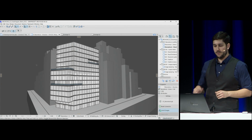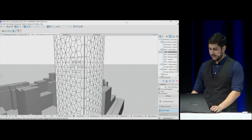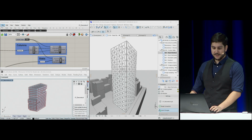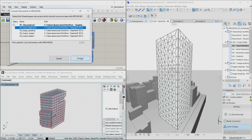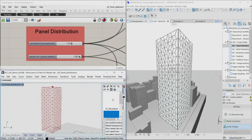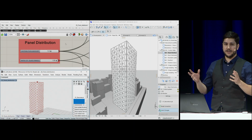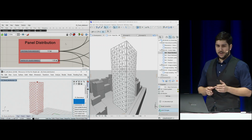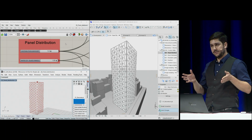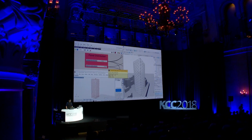From György, you could see how easy it is to create quite complex and a large variety of different patterns. Let's see how we can benefit by involving Grasshopper in the process. I have a building facade here, and I generated this facade from Grasshopper, even though I could have done the pattern in ARCHICAD in a matter of minutes, because this is a repetitive pattern. ARCHICAD out of the box has one limitation: it can only handle patterns that are repetitive. But with Grasshopper, it's a very handy tool to boost this kind of design workflow.